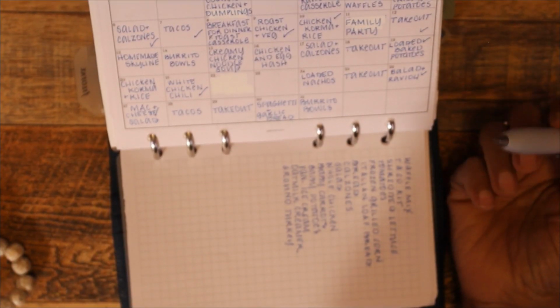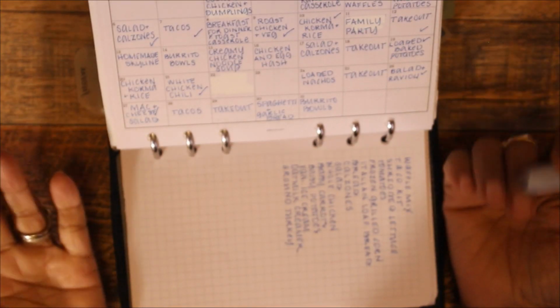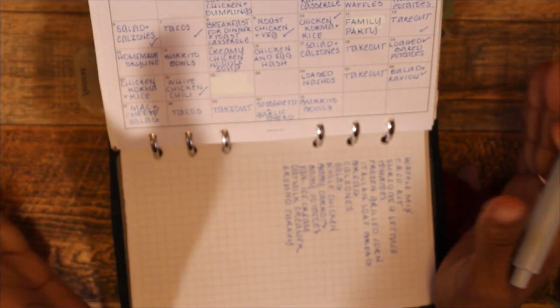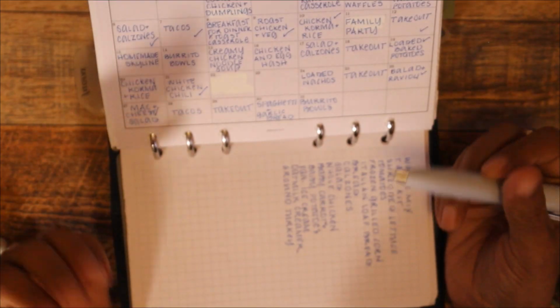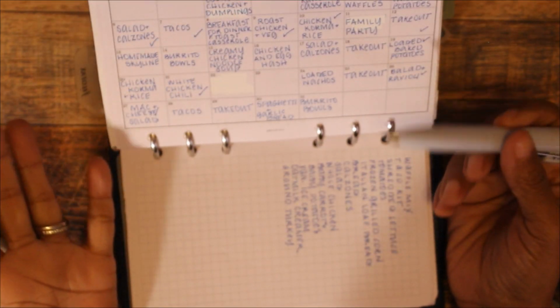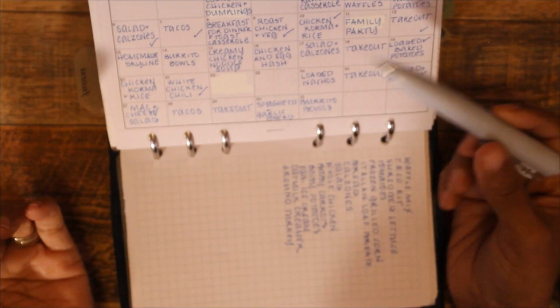So what am I planning to make that for when it doesn't seem like a priority? I don't know. I want to do this at least for January, February, March, and then maybe in April we'll revisit and see if it's working or if it's not.